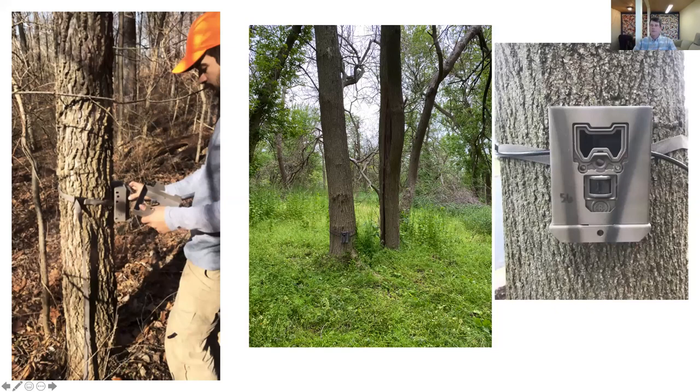And so they're not a perfect census or metric of what's out there. We try to place them in ways that are representative of the animals that are in the landscapes, but they're not perfect, just like any technique would be.